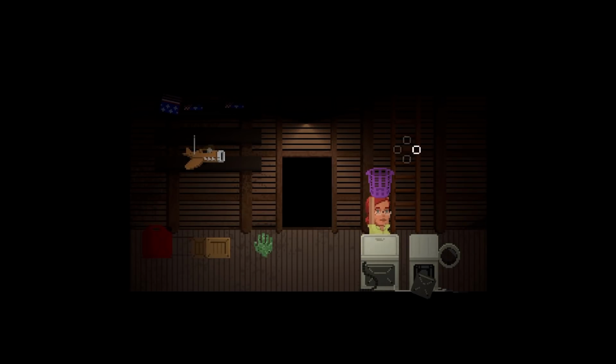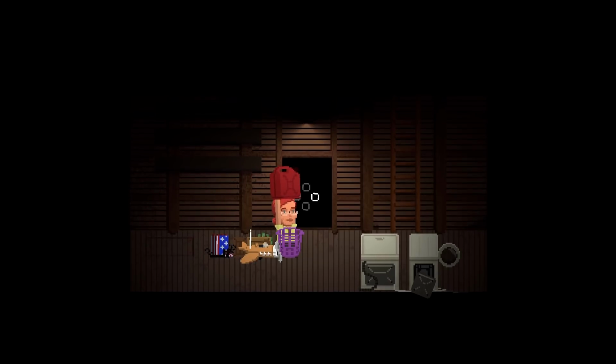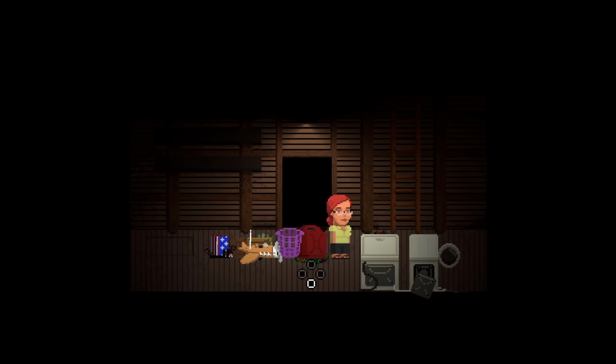After that you can put it in the washing machine, and as you might see, everything falls off the shelf, so that's a neat trick. You don't need the leather here anymore. And after it's collected you need to dry it, but as you can see the dryer is kaput, so we have to fix that.